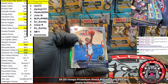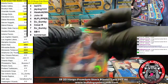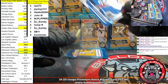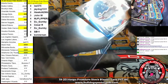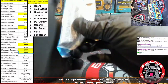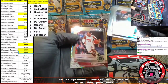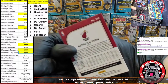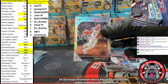Green Whiteside, Asiku, Dumbuya, followed by a green Justin Jackson for the Mavericks. Justin Jacksons go to the four spot. Bridges, Dylan Brooks, a Kendrick Nunn for the Heat. Nunn rookies are going to the zero spot, Lee. And a Derrick White for the Spurs.